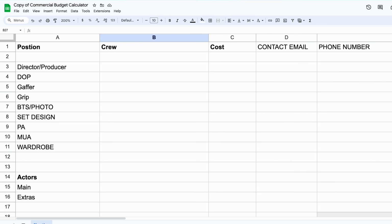You may be used to working alone as an up-and-coming filmmaker, but as your commercials begin to scale, so does the need for a larger and specialized team. My starting production sheet looks like this. Myself as the director and producer, a DP, a gaffer, a grip, and a PA. If the budget is higher, then I'll add on a first AC and a makeup artist onto my sets.